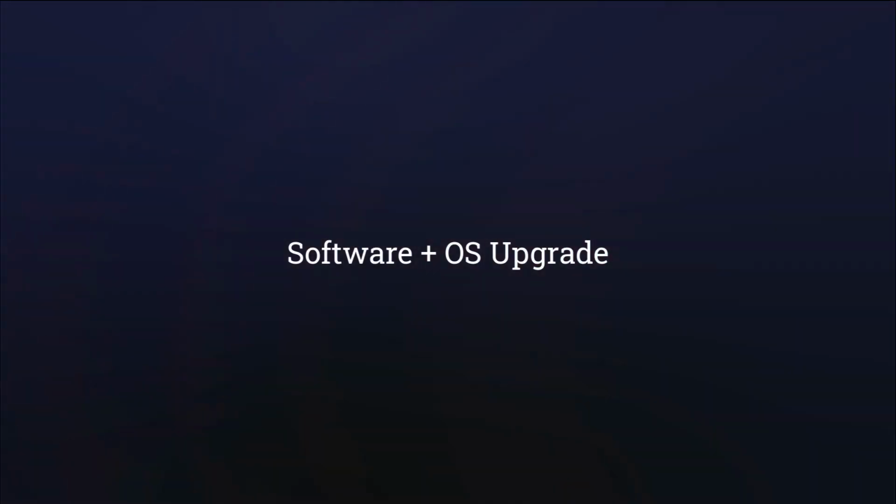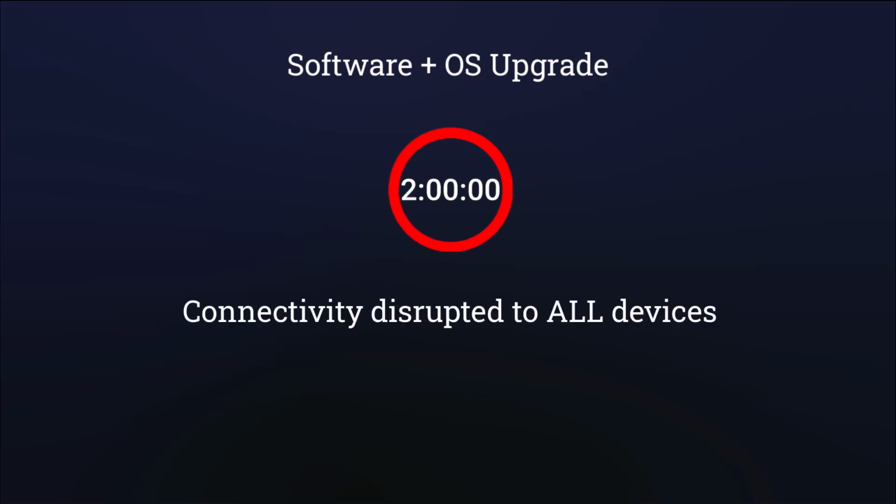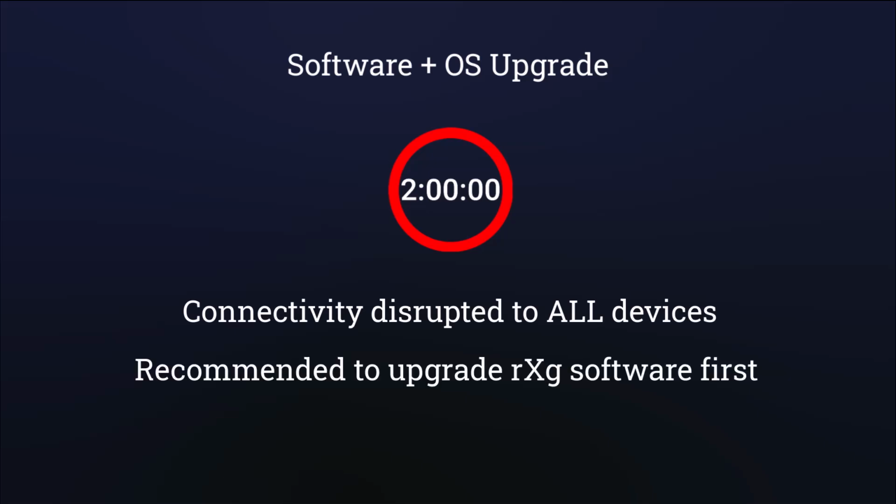The third scenario is when an upgrade to the operating system of the rXg is required. This is the most extensive process and usually requires a minimum of 2 hours and multiple reboots. During this process, connectivity to all devices behind the rXg will be disrupted. Also, we recommend upgrading the rXg software to the most recent version prior to upgrading the operating system.